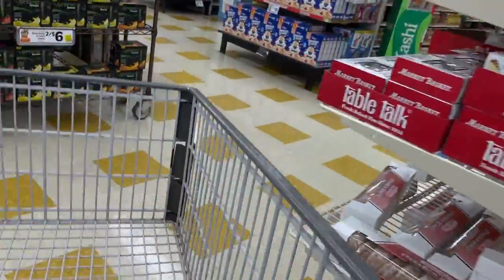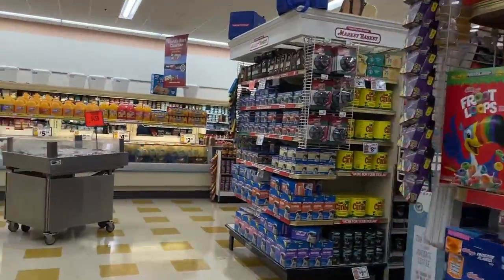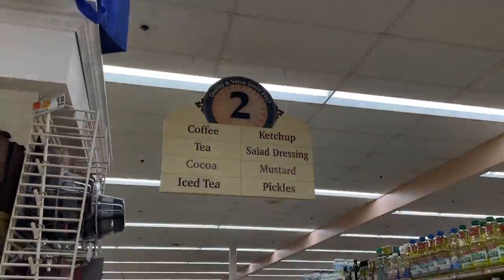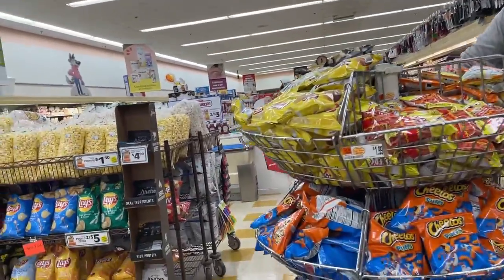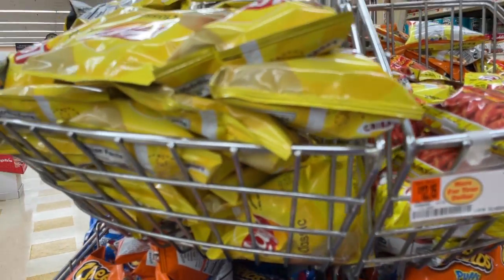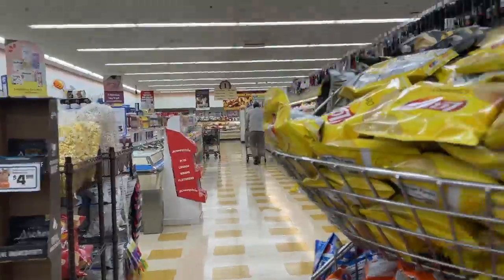Today I went to Market Basket with my Chema for grocery shopping. I decided to do some shopping and even thought about taking videos, because they sell everything at Market Basket. So here I first go to the snacks, and Chema bought some snacks for me. Thanks to her.